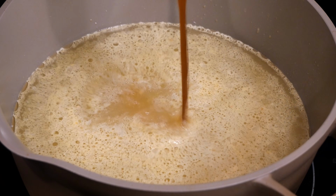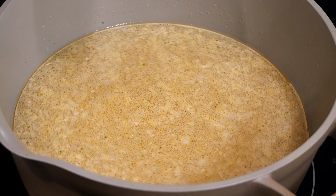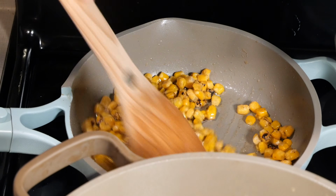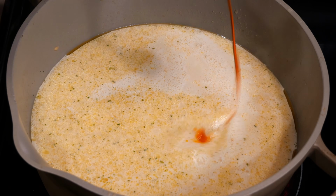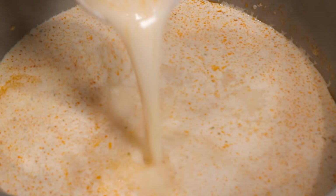The first thing I did was prep my eggs. We do not like these runny, so I cooked them all the way through, and they are completely hard-boiled. For the broth, I do a base of chicken broth, and then some minced onion, some garlic, some ginger. I also add some miso paste, a little bit of sugar, and then I finish it off with some half and half to make it creamy and a little bit of chili oil.